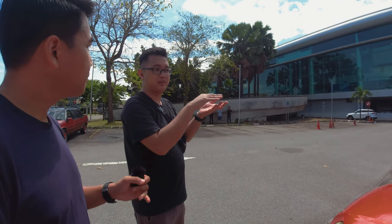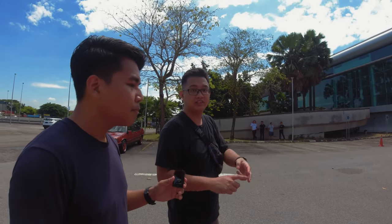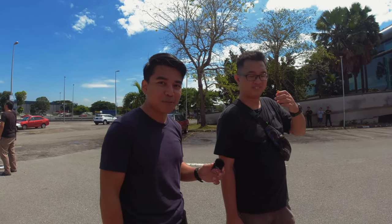Which I'm not really surprised by, when Proton itself actually took one of these to go racing, rallying. Even the British team took one of the Personas, which is the sedan version of this car, to go BTCC. So that's a testament to the capabilities of the car. And we get to drive it on the road every day. We are so lucky. Did you know Karamjit Singh's car is also a Gen 2? Really? I just found out. See, even the legend himself drives a Gen 2.